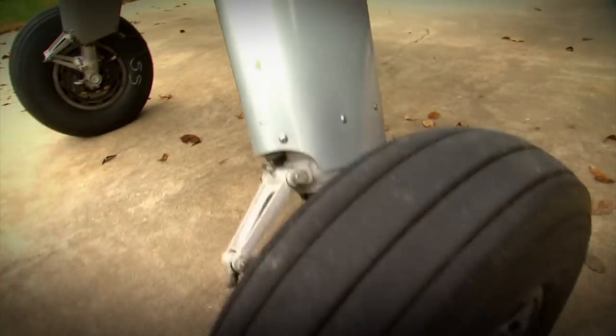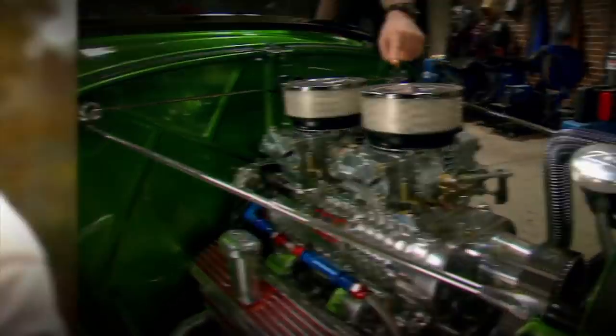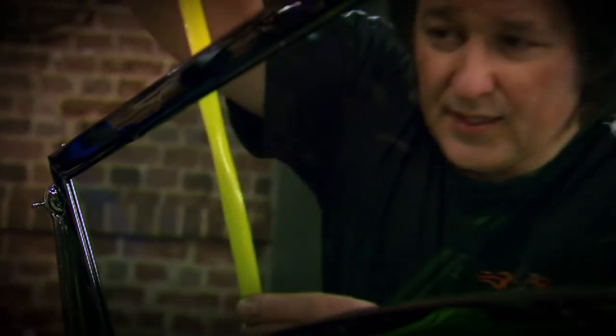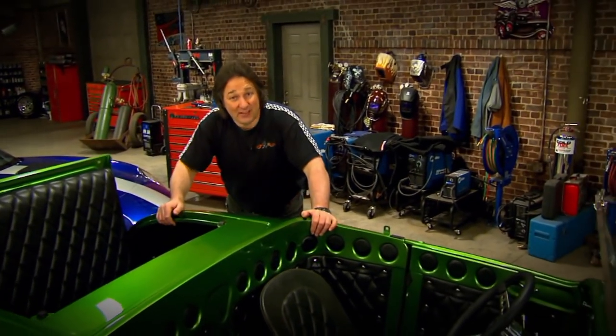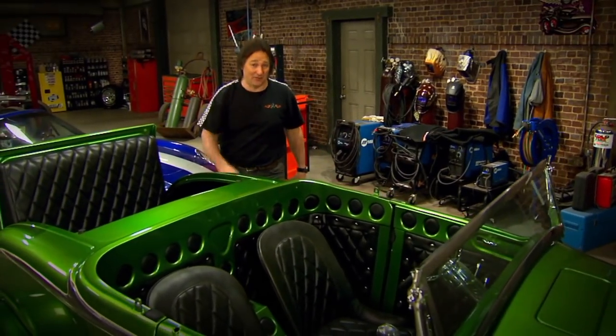No fenders. Check. A big thumping engine out front. Check. A little tiny windshield. Check. An open air cockpit and a rumble seat. Check and check. Matter of fact, the only real difference between this and a Stearman is that one of them is supposed to leave the ground.